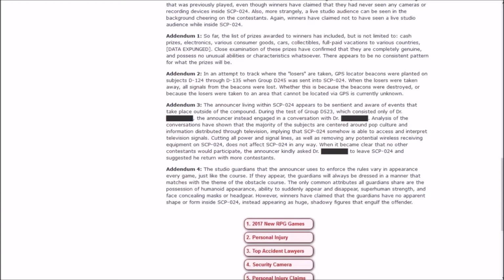When it became clear that no other contestants would participate, the announcer kindly asked Dr. Blank to leave 24, and suggested he return with more contestants.